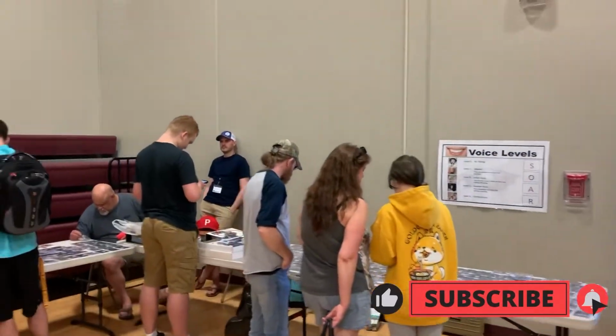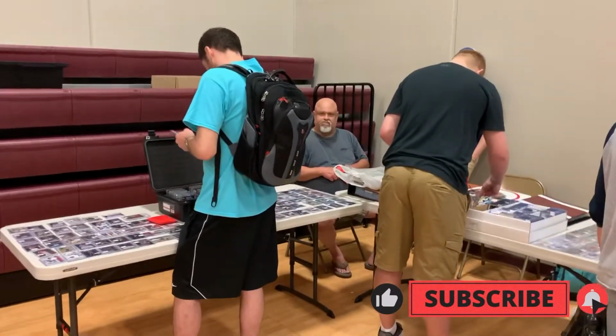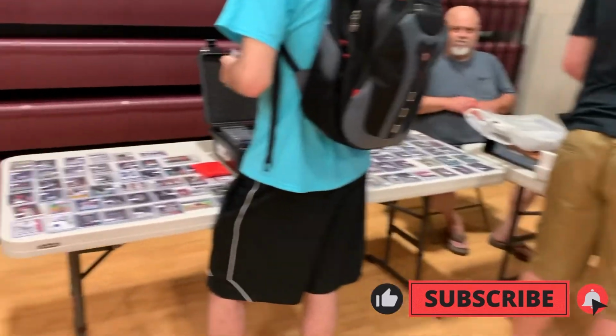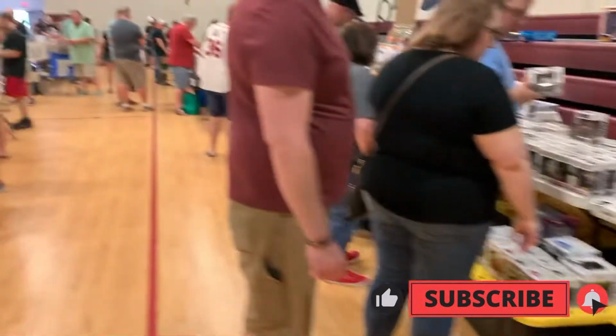Bunch of cards. Garrett back there. On his card was McGriff. More cards.